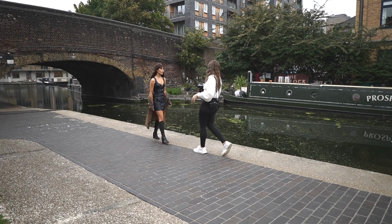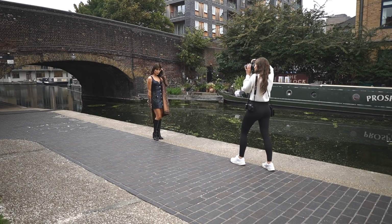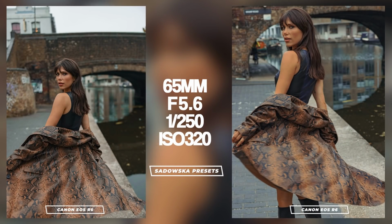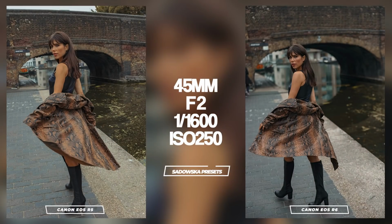So all in all, it was super impressive because there was quite a lot of movement and quite a lot going on. And I know if I was shooting with the 5D Mark IV, the images would have probably been a bit blurry. But with the R5 and the R6, they both performed really well and I was able to get a nice sharp capture of my model walking.